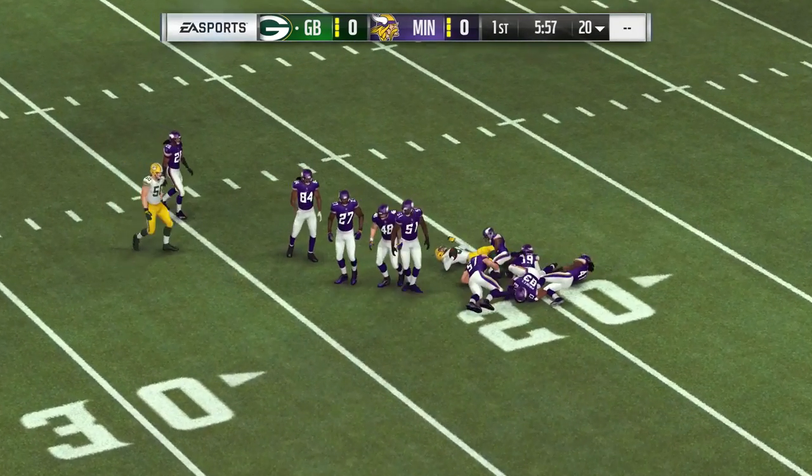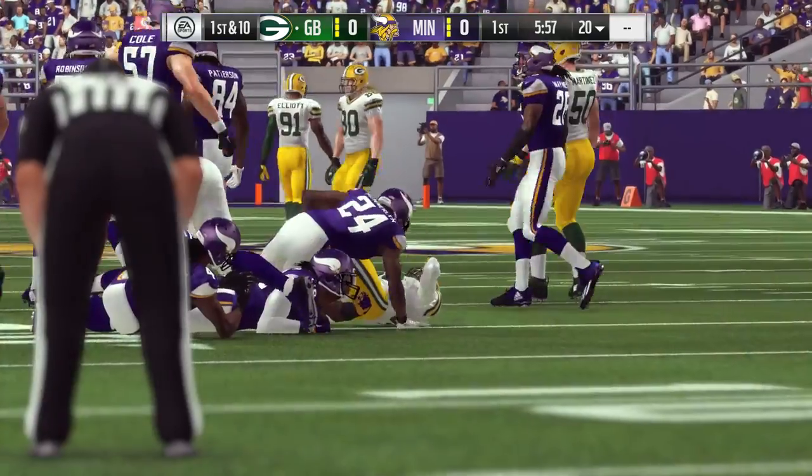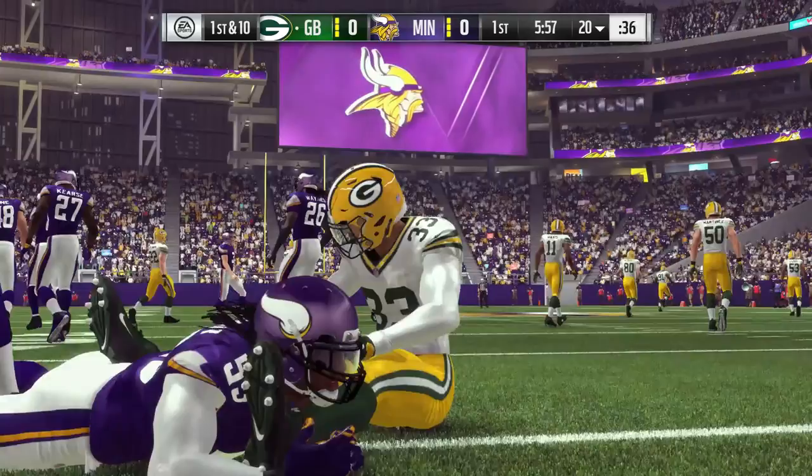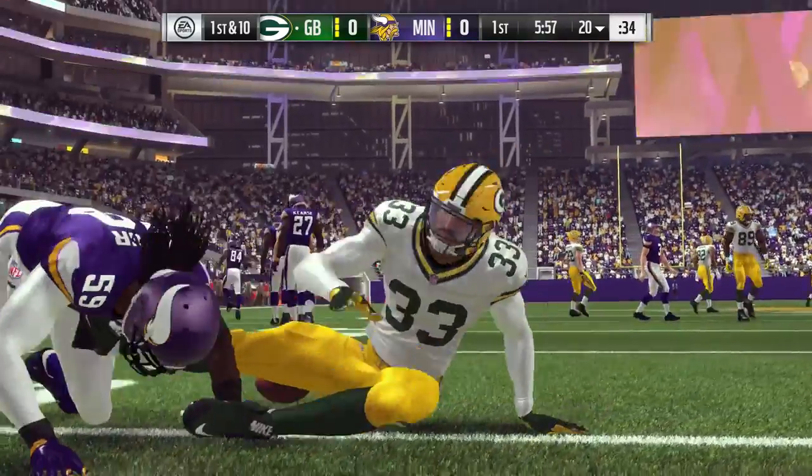And with a new rule, that decision to bring it out will cost him about 5 yards as he only gets to the 20. The Green Bay offense now about ready to take possession here.